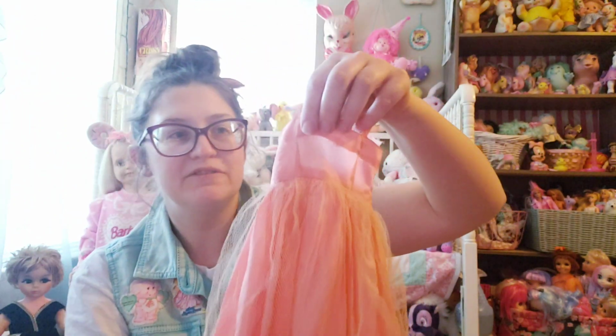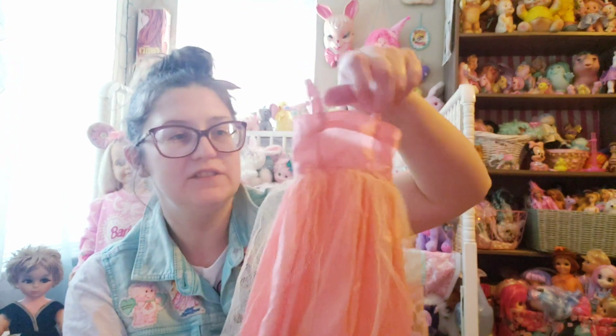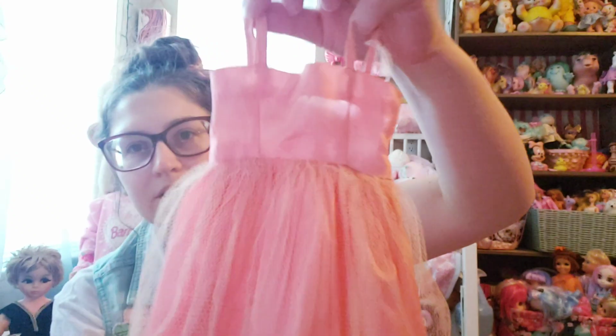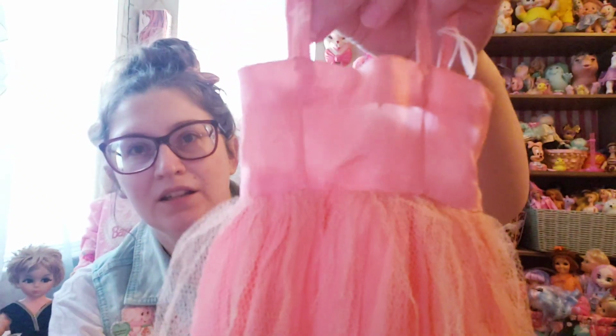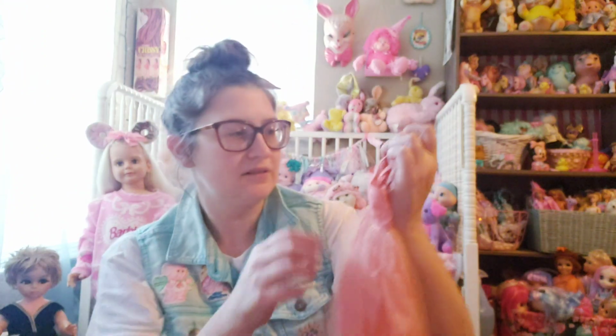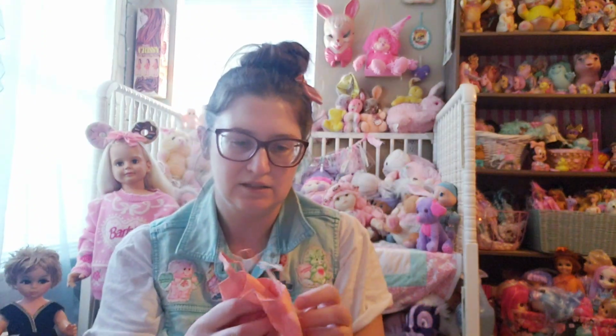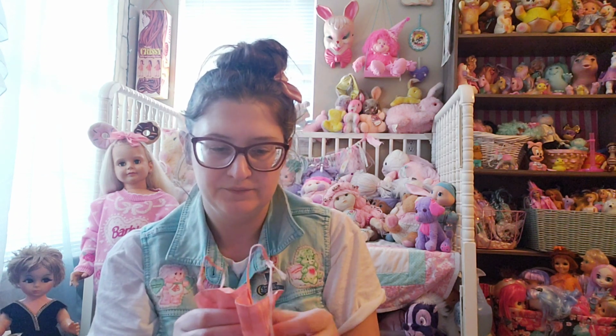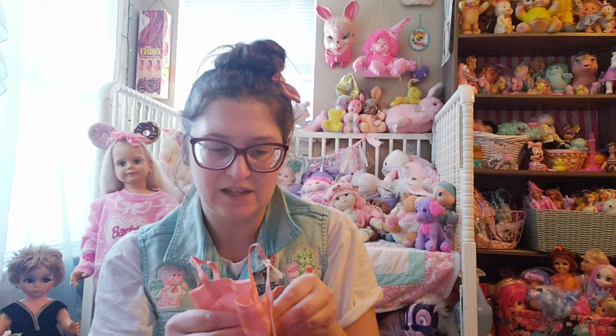which is probably from the 50s, maybe from the 60s, but I'm thinking 50s. Just because party dresses looked like this in the 50s. So it's this beautiful baby pink with a tulle mesh overlay. Just really pretty. It also has the metal snaps. I believe this one's homemade. I think both of these are.